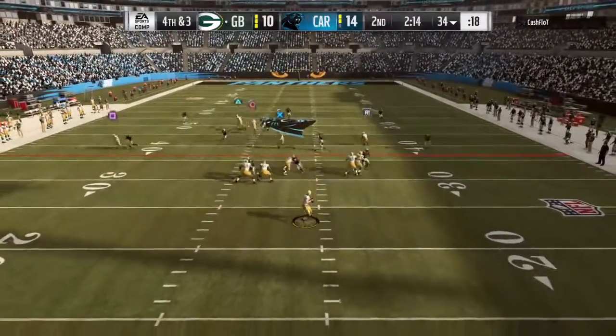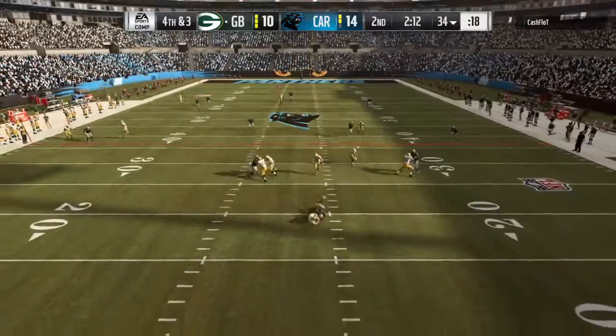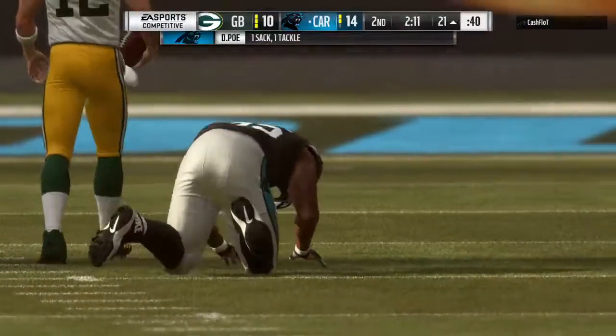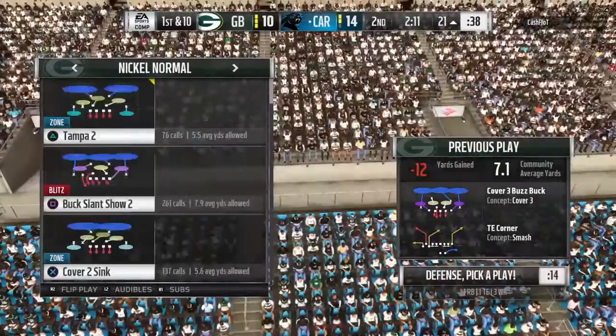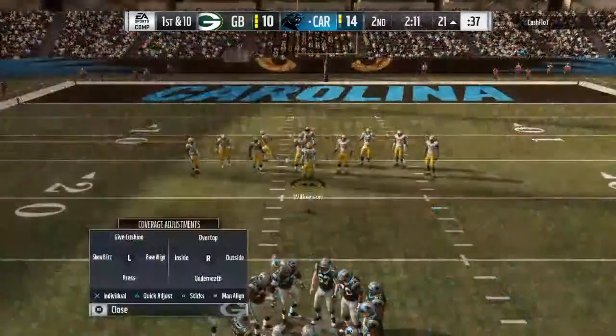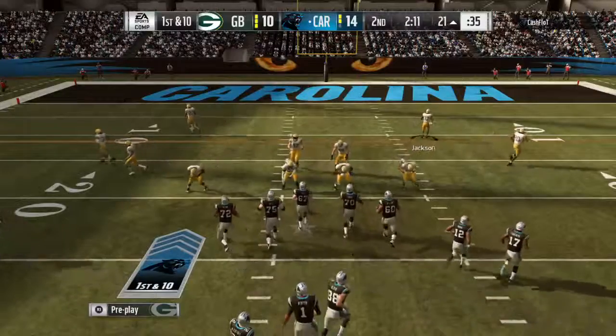Here we go on 4th down with Rodgers. And a big loss here as he's taken down. Dontari Poe never giving up. He's able to keep working and get him for a loss of 12.